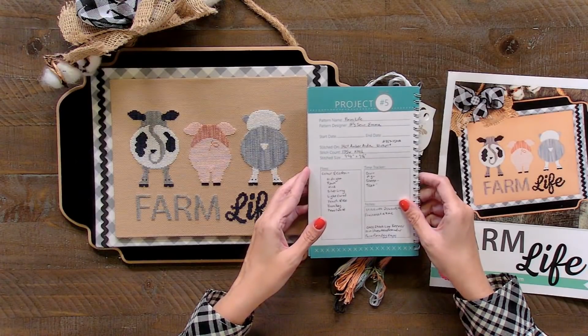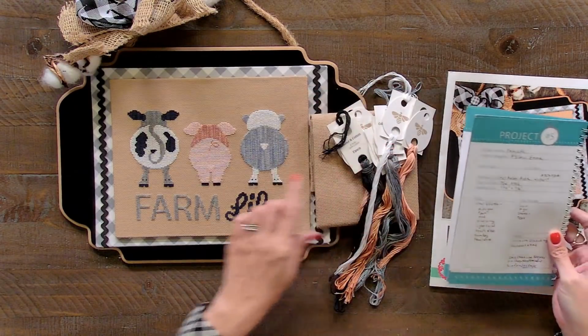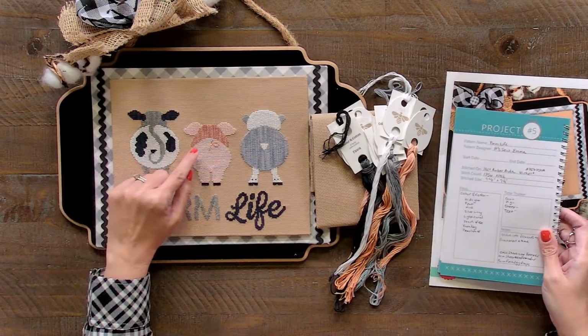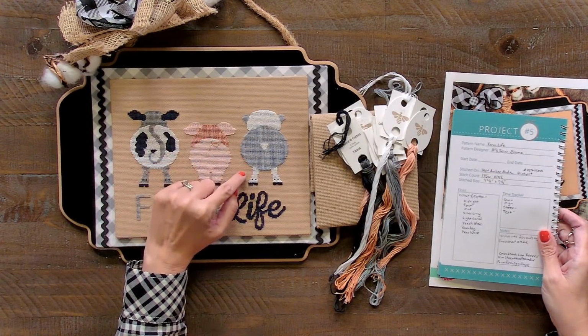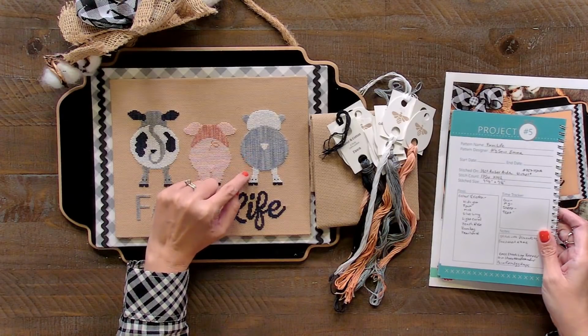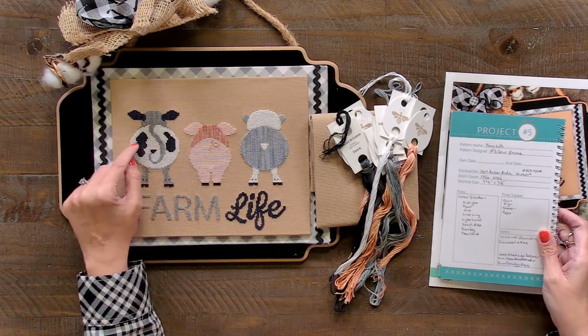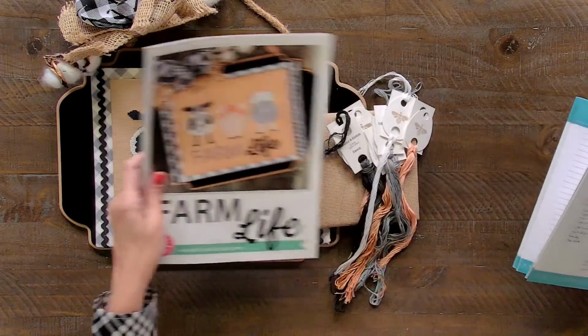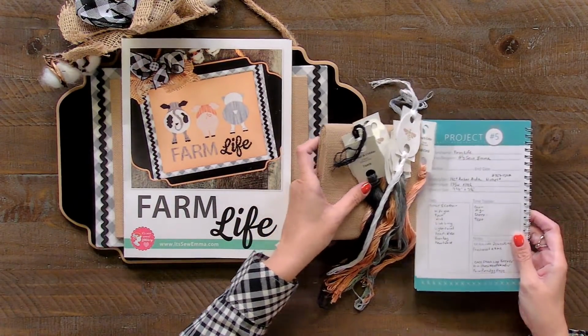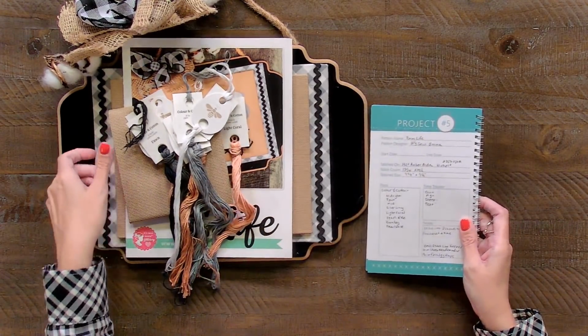So that is number 5. And this one, in the live streams, I will go into detail about how the designer stitched to get the variegation and what I do, since mine will be slightly different. And so that will be fun to look at, since these colors do have a lot of variegation. So that is Farm Life by It's So Emma.